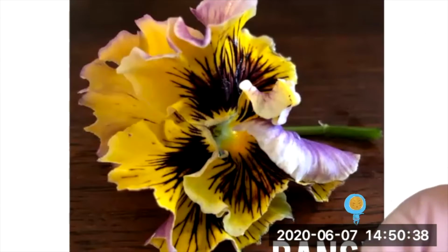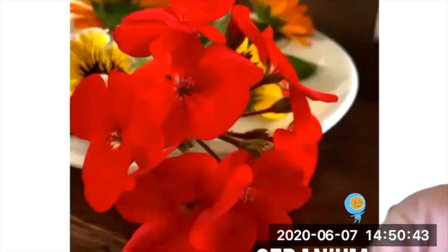Another beautiful flower is the geranium. And the geranium is a flower that you will find everywhere. Sometimes it's just growing in the street or in the park. You've probably seen it. It comes in many, many different colors. And sometimes it comes with double flowers.